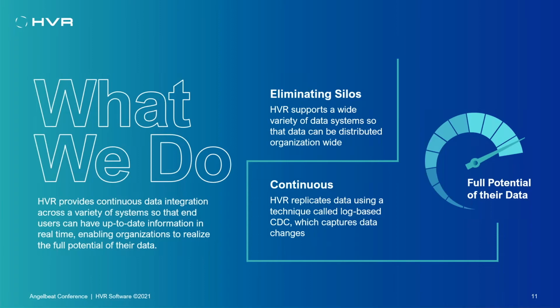So how does HVR help? What do we do? HVR provides real-time data integration across a variety of heterogeneous on-prem and cloud sources and targets. So many topologies, whether it's one-to-one, one-to-many, where you're doing a capture once, distribute many, or even bidirectional multi-master. With that same log-based change data capture capability, we're able to support those different topologies so that the organization has that single source of truth, that 360-degree view of the data, and it can be available continuously with the low latency that they need.